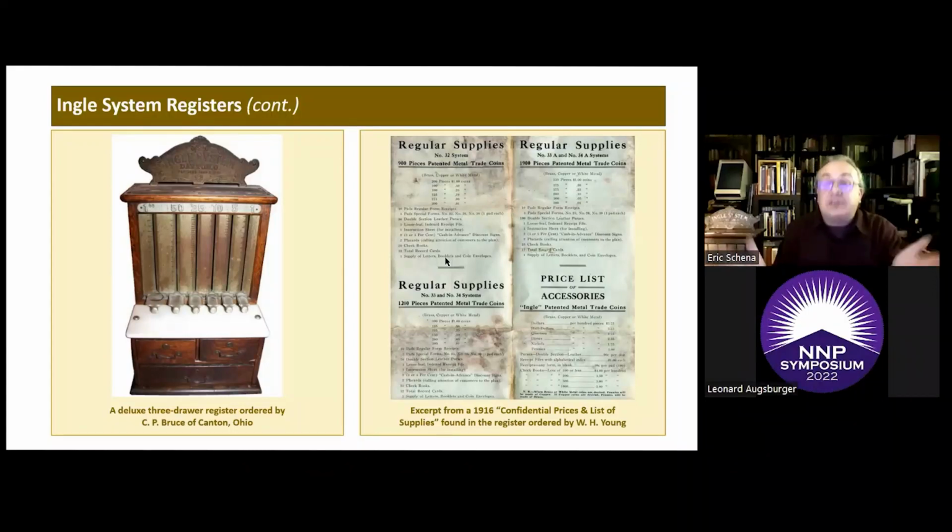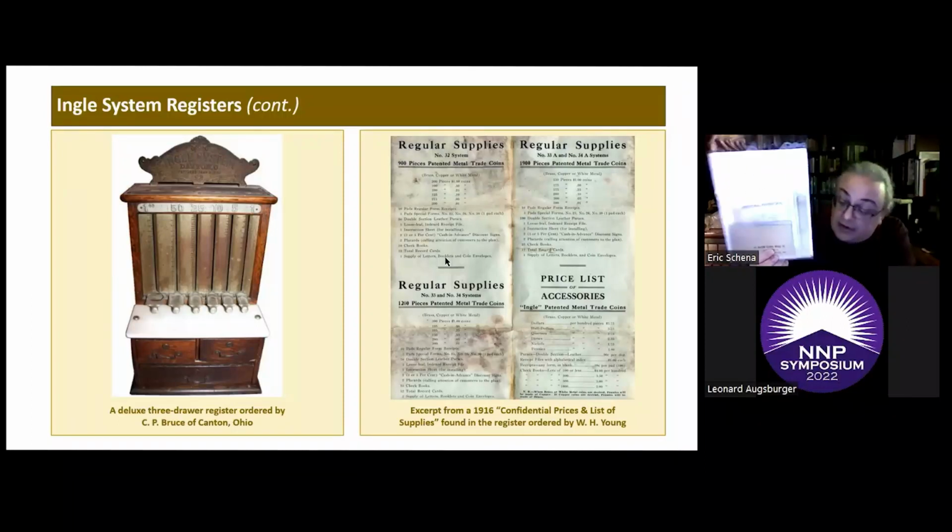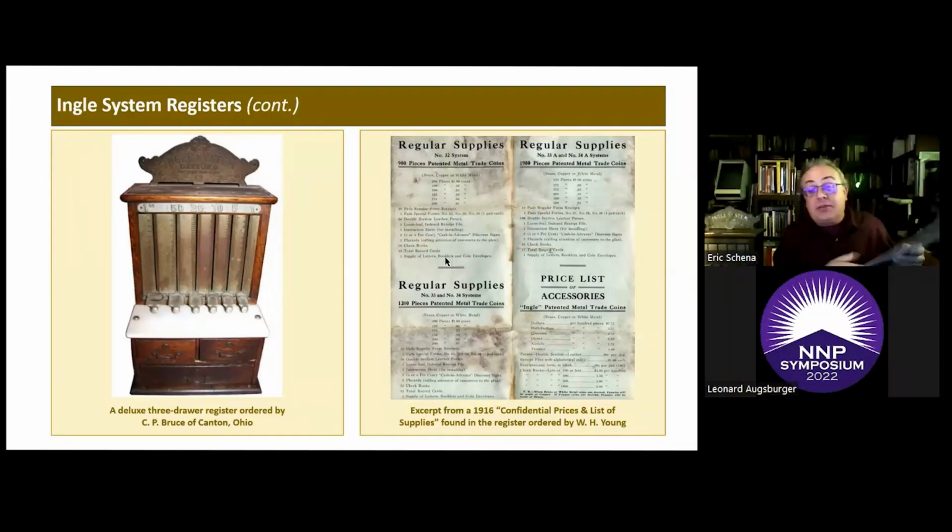it had sets. You can even order a complete system, the register, 1,900 pieces of script with your name on it, and all the necessary forms, and even an instruction sheet. And as far as I know, there are not too many of these documents around, and this may actually be the only one. Interestingly enough, he also happened to have had a catalog price list and return envelope from the Dayton Stencil Company. And I'm going to talk about them in a little bit because they also played a rather important role in tokens.